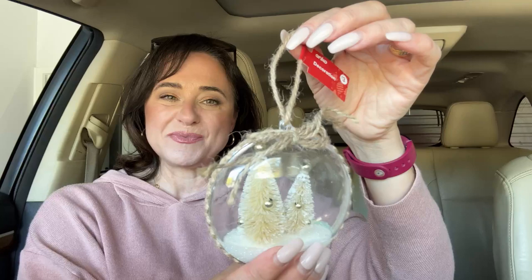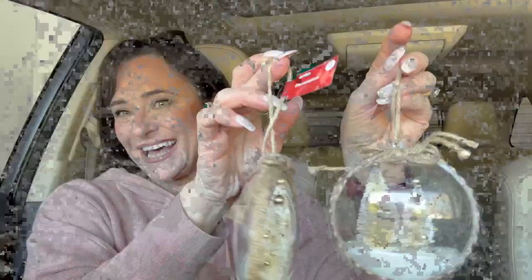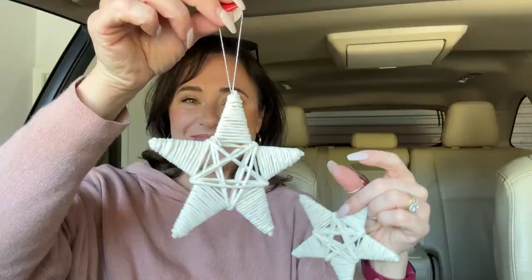For rustic Christmas tree decorations, Kmart had these gorgeous rustic looking decorations decorated with twine on the sides. It's got a little Christmas tree with golden silver baubles on them. And I bought two of them. Kmart had heaps of new white and cream Christmas decorations, and I couldn't walk away from these star ones. These are made with twine and shaped like stars, and they're only $2 each, and I bought two of them.